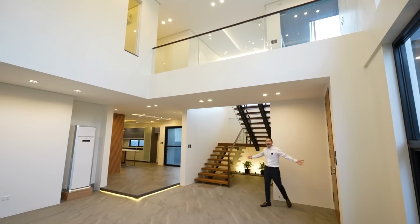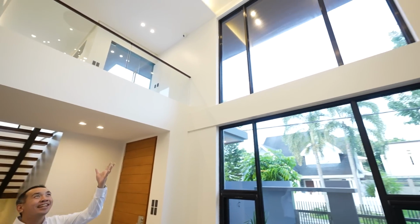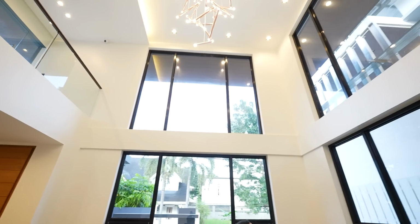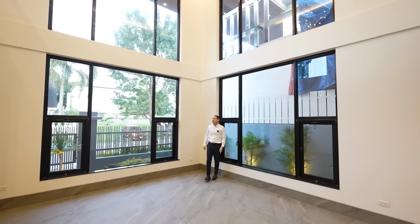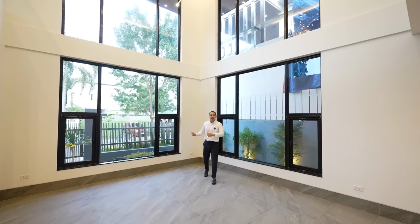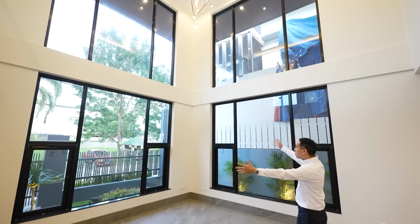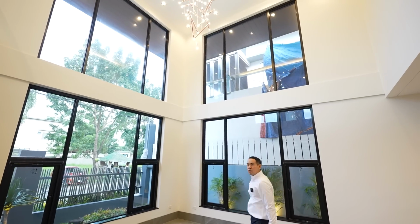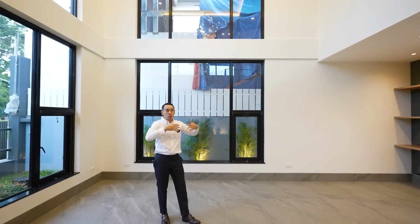So you have a grand living space with a double height ceiling and a modern chandelier. Massive windows stretching to the second level, and this is designed specifically to maximize the morning light because the east side of the property is right here. So you have all that ambient light going into the house throughout the day.